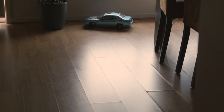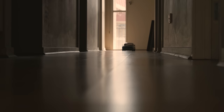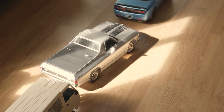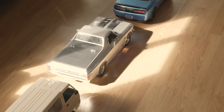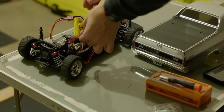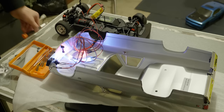Almost too fast. Like, they are incredibly touchy, which has me slightly worried. Anyway, let's install these lights, which also didn't come with the cars, but they are only $20, so it's all good. And after connecting them to the battery and installing them into the little housings, man, was that $20 worth every cent. I mean, look at this.